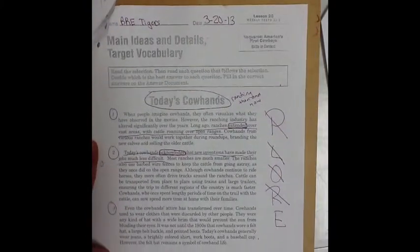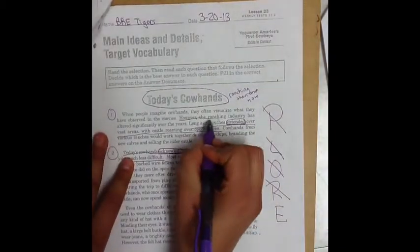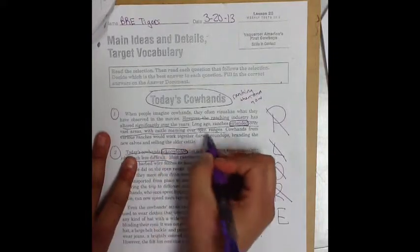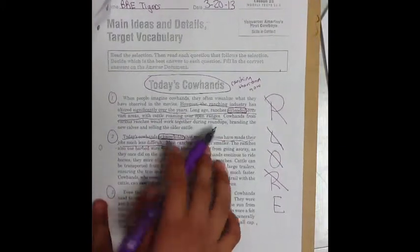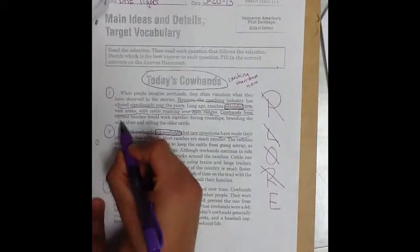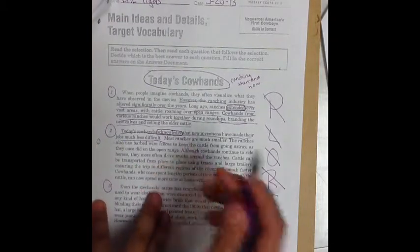Number 3. How are today's ranches different from the ones long ago? Let's see. In paragraph 1: However, the ranching industry has altered significantly over the years. Long ago, ranches extended over vast areas with cattle roaming over open ranges. Cowhands from various ranches would work together during the roundups, branding the new calves and selling older cattle. I think that ranches are different from the ones long ago because they were smaller in size.